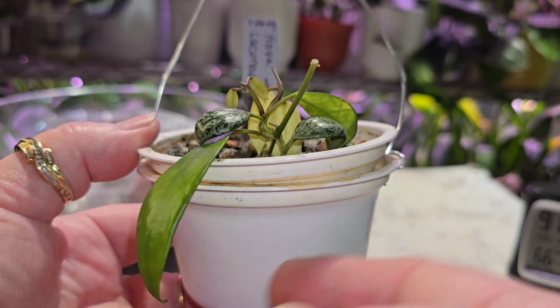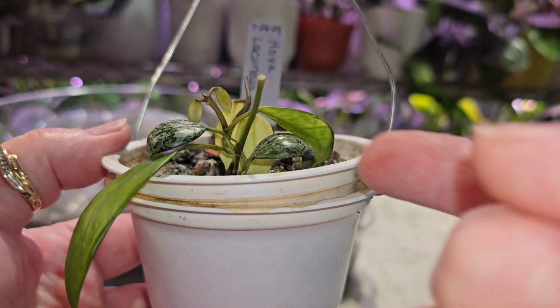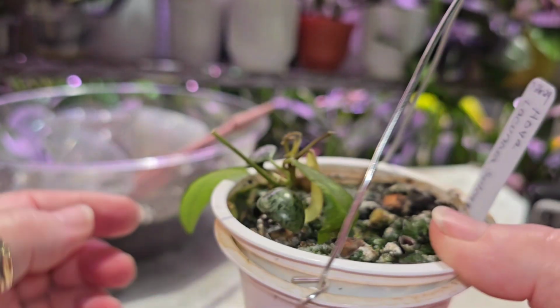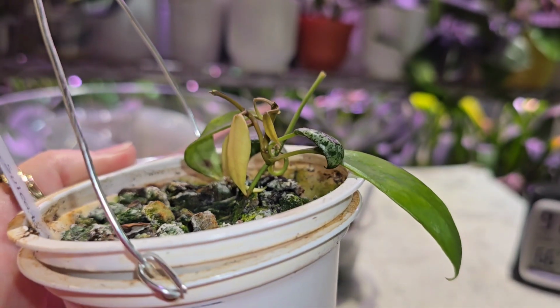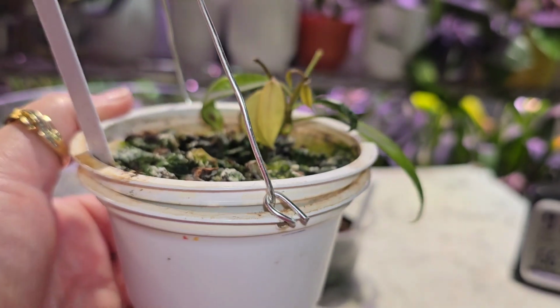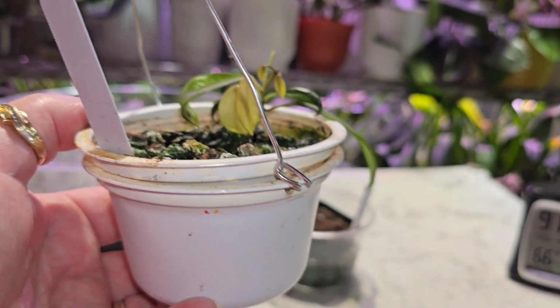It put out this new leaf. If you look, this leaf doesn't even look like it belongs to those two leaves that were on it, and these over here don't either, really. But so far it's taken off, and it was the same way. It was kind of upside down. And this one I had to put in high humidity to get it to root.